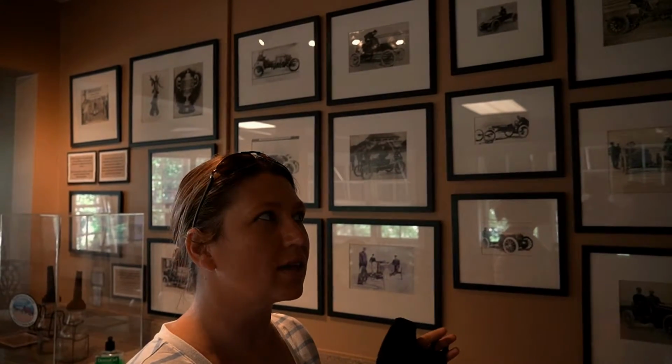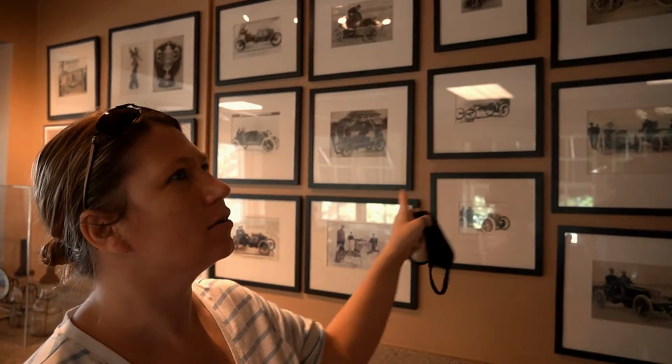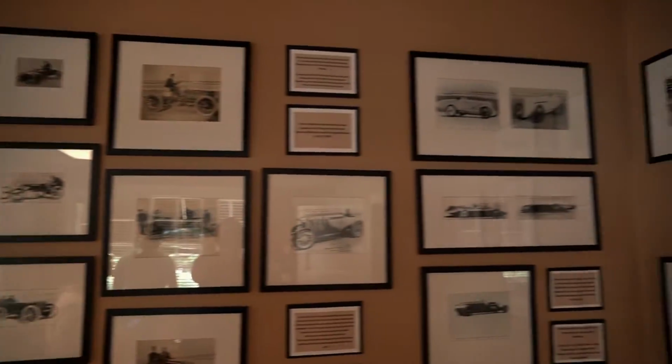So this room celebrates the birth of speed. Apparently it started here in Ormond Beach between 1903 and 1910. They were testing out speeds, and apparently the highest speed happened in 1935 at 276 miles per hour by Sir Malcolm Campbell. And all these photos here are from that time.